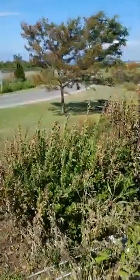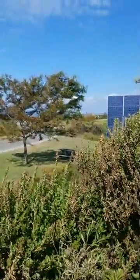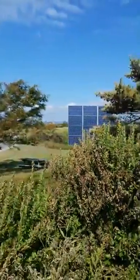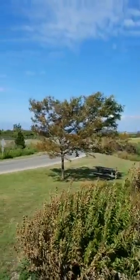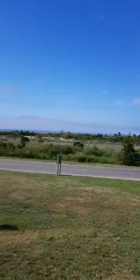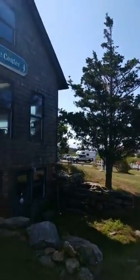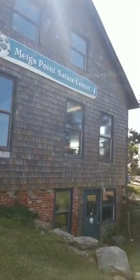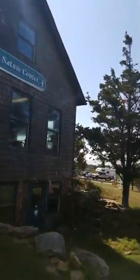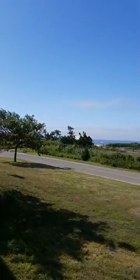So you can see some footage from the hurricane. Was it actually a hurricane? Tropical storm. I filmed from the back window here of the Nature Center. Let's pan over here and show you. From those back windows, I was able to film a couple of spots, and I was filming out on the road.